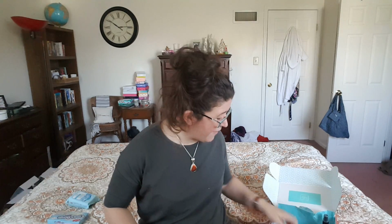And this is a little pack. I like when they're like this instead of those giant ones where you're like, where do I put this? This one, you can just tuck it away. Ta-da!